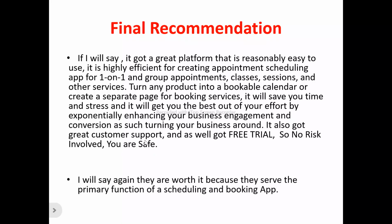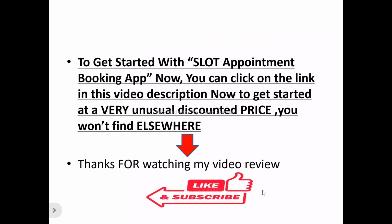It also has good customer support. Like I said before, it's got good customer support. They're always available to you whenever you contact them. And as well, it's also got a free trial. So if you want to try the Slot appointment booking app for free, we've got a free trial for you. There's no risk involved. You are safe. I will say again, they are worth it because they serve the primary function of a scheduling and booking app out there.